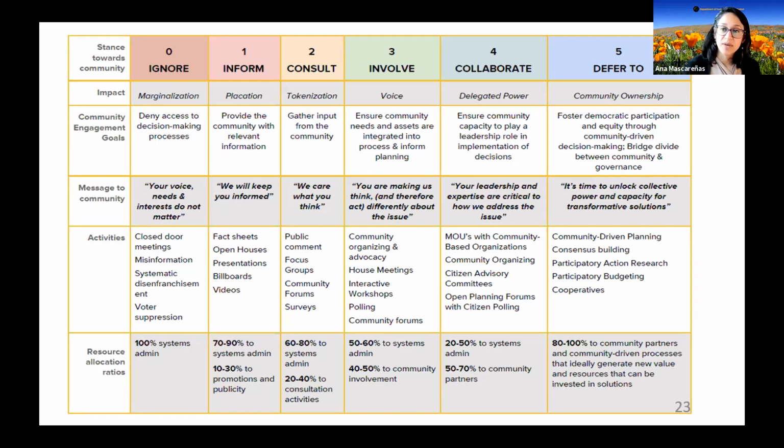And so moving to the right of the spectrum, I can at least speak for myself and my own agency, a lot of what we do is inform people of something that's happening. That's important, but it's also very important to be clear that it is one-way communication. Fact sheets, open houses, videos, that's information sharing, and that's important, but it doesn't reach other goals. But there are some instances where this might be the right fit for the community engagement goal, especially if the community is asking to be informed, not necessarily to have more direct involvement.